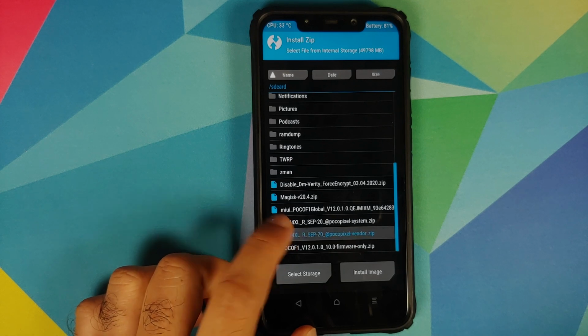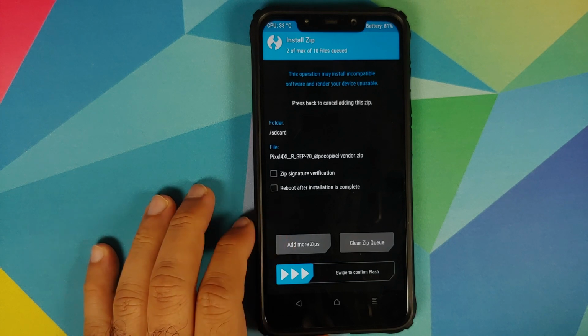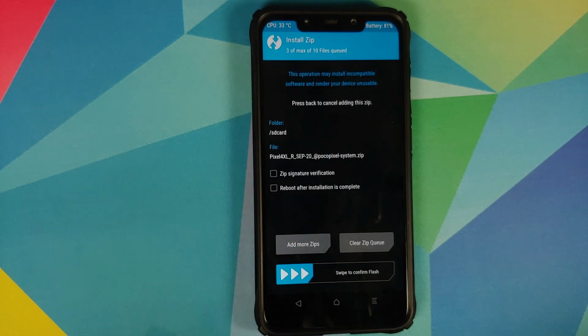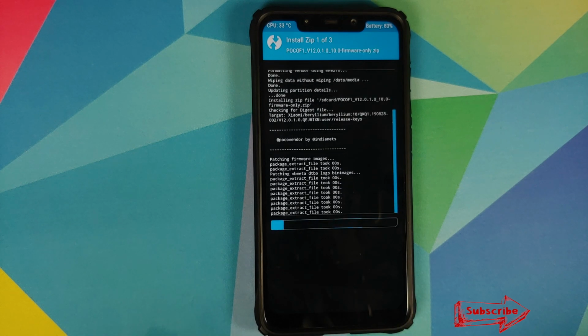So we're going to select the Android 11 port vendor file, and the last file which we need to flash is the system. So we'll select add more zips and then select the Android 11 system file. Once we have selected these three files, we are going to swipe to confirm flash.